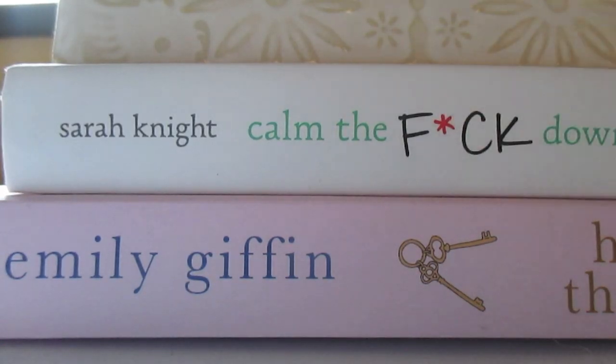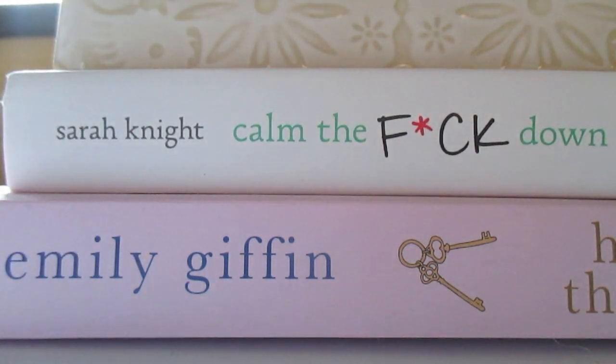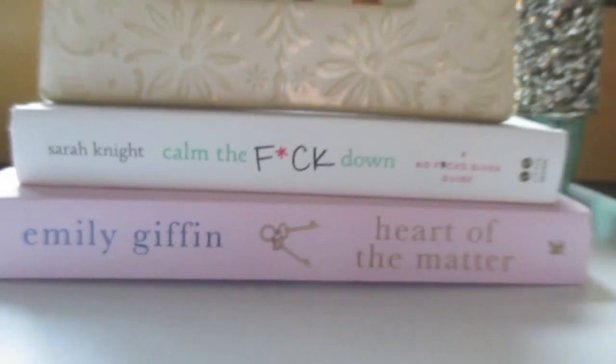So this book I've been trying to read every night before bed because I get stressed out so easily. So I like to keep this by my bed so it's in close reach. And then this book I've been meaning to read. It seems really interesting, and I like reading for fun if I enjoy the book. So I've been meaning to read that, so that's why that's there. And it's cute because it's pink.